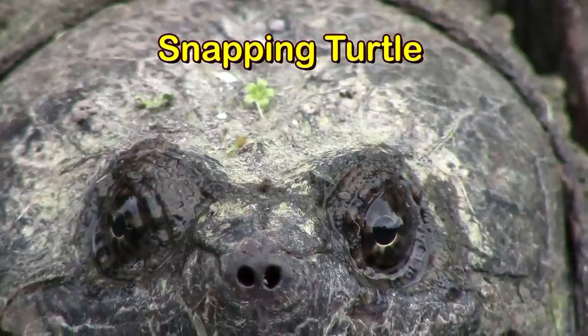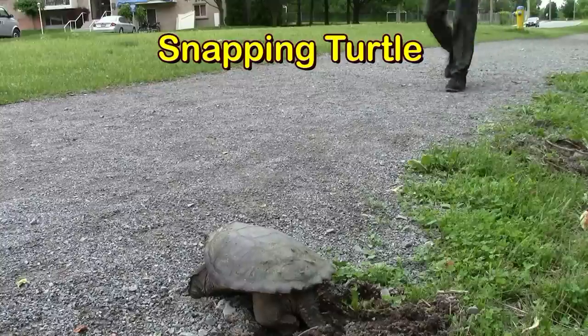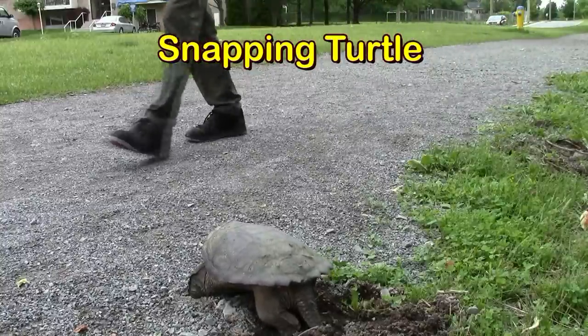Now this year I got very lucky. I came across a female turtle in the process of creating a nest to lay her eggs. Now this is a common snapping turtle. We're in a very safe location, so neither one of us are in danger of getting hurt. It was a brilliant opportunity to film this, and now I get to share it with you. Enjoy.